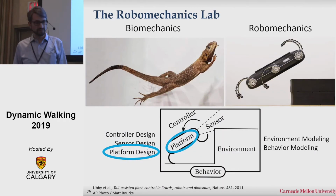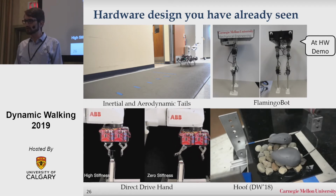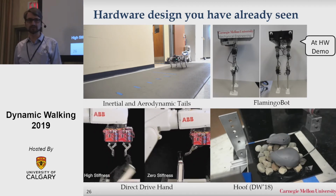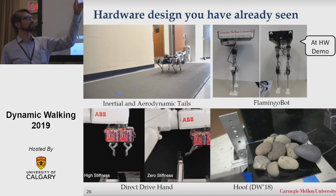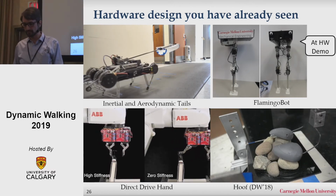All right, platform design. I'm not going to spend too long on platform design because I think you've already seen a lot of hardware design projects coming out of my lab. So go talk to Joe about the tails, the Flamingo bot you saw yesterday. That'll be at the hardware demo.